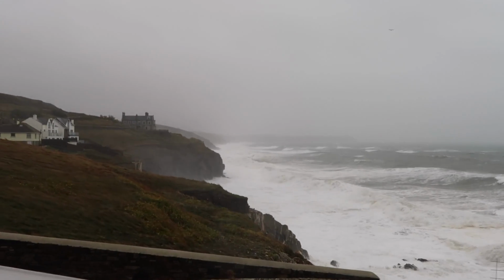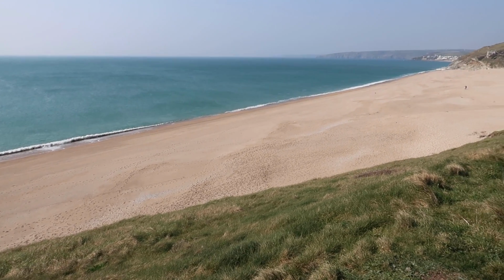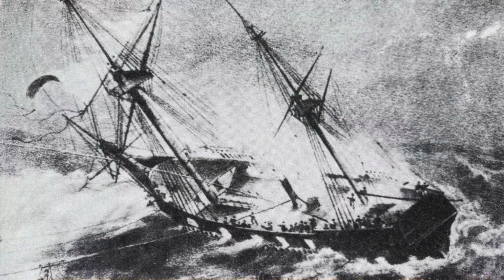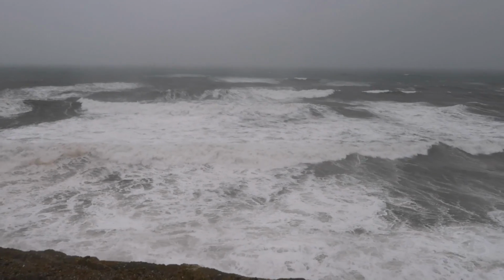From the men on the lookout, both cables were let go. That's the anchors going down. The Anson rode on these till the morning of the 29th, when they parted, and the captain, in order to save as many lives as possible, decided to beach her on the sands off Loe Pool. Seas mountains high rolled over her, sweeping everything before them.